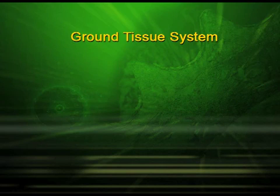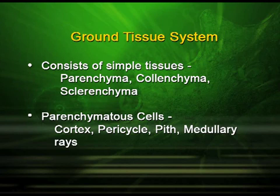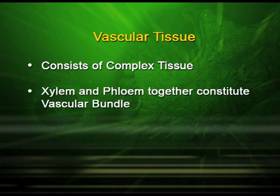The ground tissue system consists of simple tissues, that is parenchyma, collenchyma and sclerenchyma. The cortex, pericycle, pith and medullary rays are all made up of parenchymatous cells. The vascular tissue system consists of complex tissues, that is the xylem and phloem. So, a vascular bundle includes xylem and phloem.